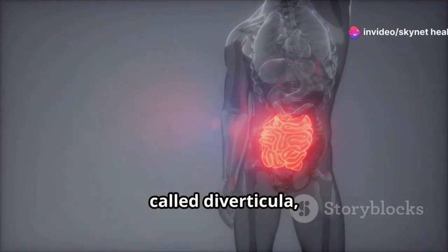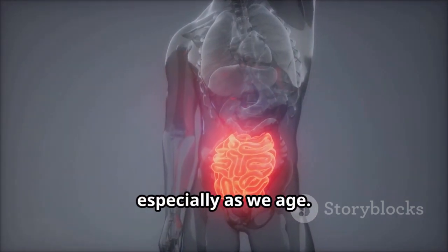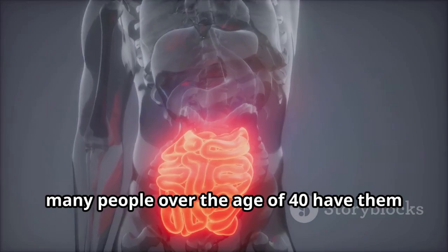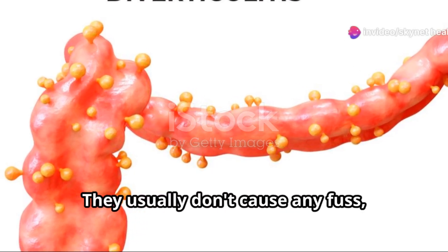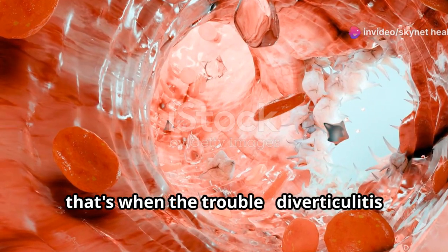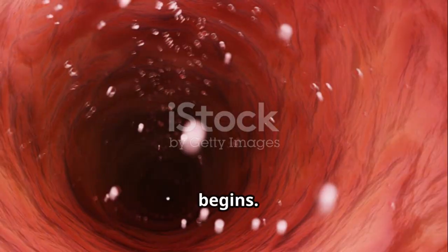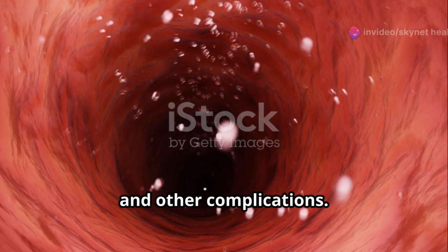These pouches, called diverticula, are actually quite common, especially as we age. In fact, many people over the age of 40 have them without even knowing it. They usually don't cause any fuss, but when one or more of these pouches become inflamed or infected, that's when the trouble, diverticulitis, begins. This inflammation can lead to severe pain and other complications.